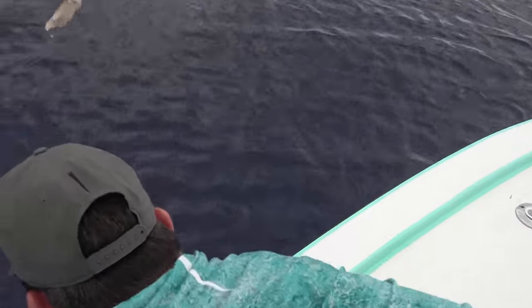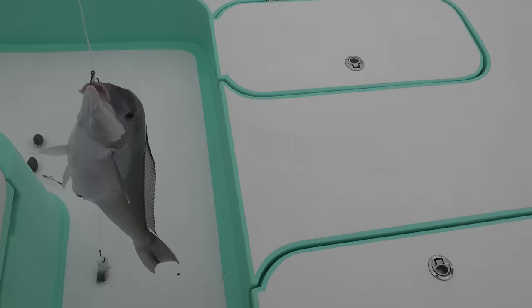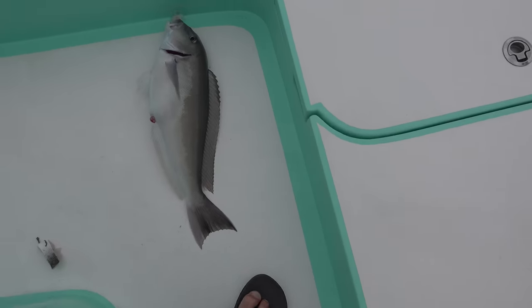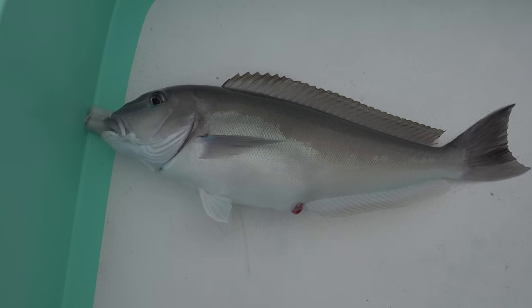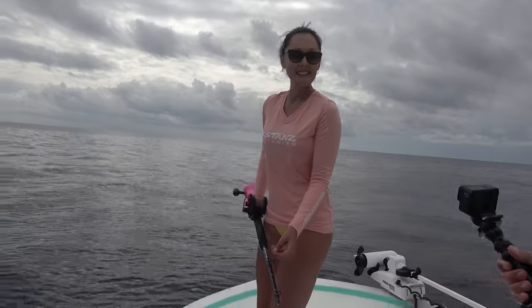In the boat. Sonny's gonna be happy. That tile fish there. Welcome aboard. Good job, Linda. Good job. First tile fish. Thanks, Sarah.